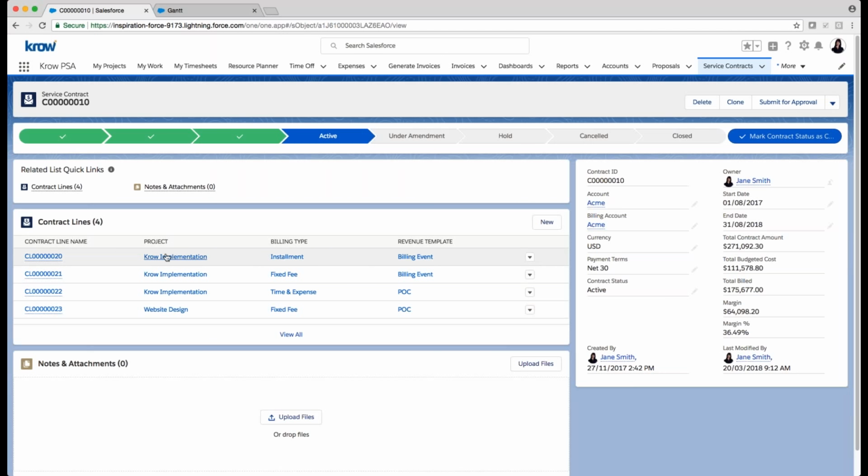One of the things that you can see here that I like to show is that a contract can be made up of multiple projects. So this contract might be for a customer where you have multiple projects that are happening right now. More importantly, this goes to revenue recognition.